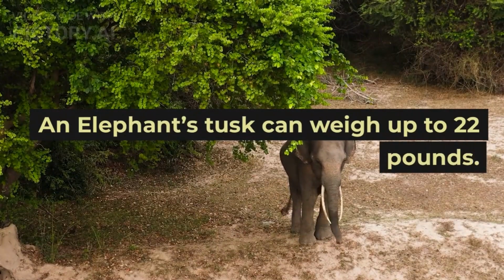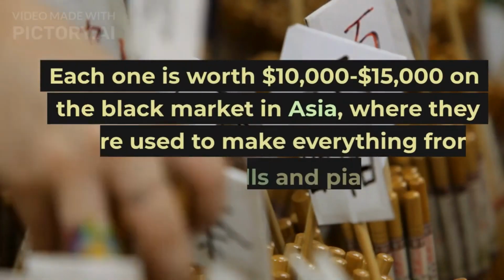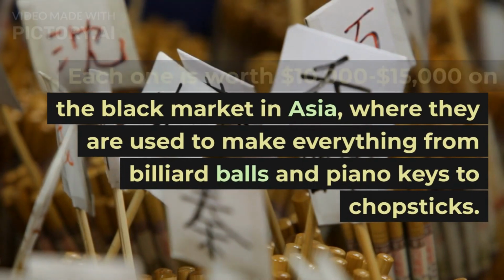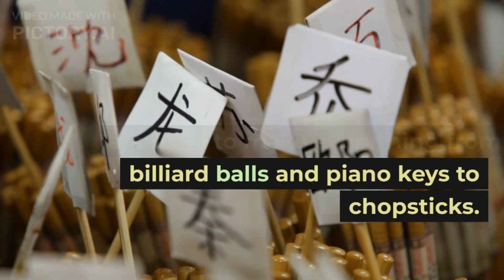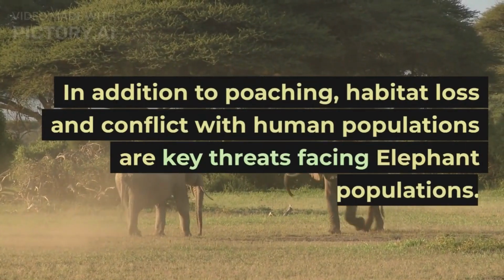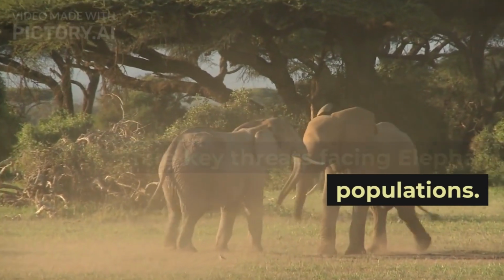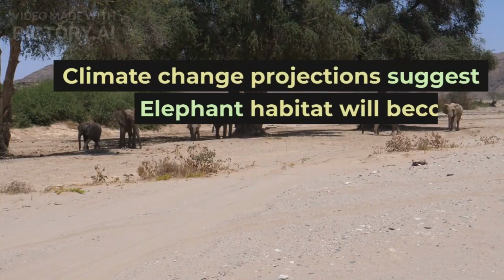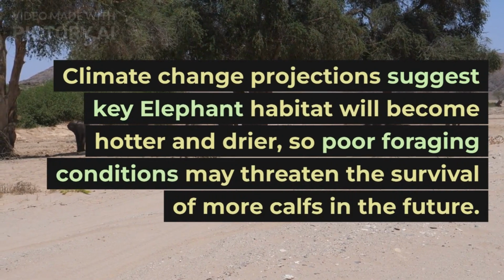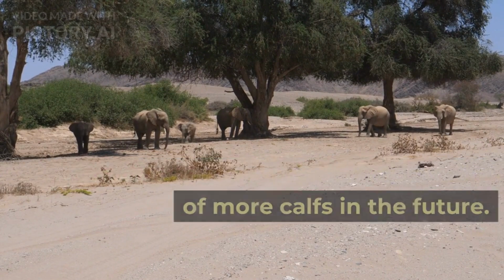An elephant's tusk can weigh up to 22 pounds. Each one is worth $10,000 to $15,000 on the black market in Asia, where they are used to make everything from billiard balls and piano keys to chopsticks. In addition to poaching, habitat loss and conflict with human populations are key threats facing elephant populations. Climate change projections suggest key elephant habitat will become hotter and drier, so poor foraging conditions may threaten the survival of more calves in the future.